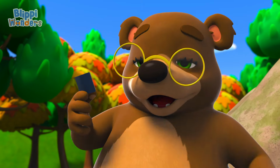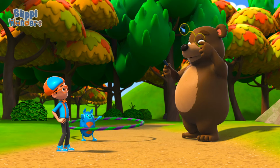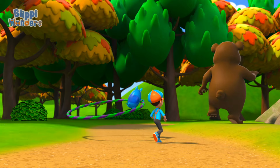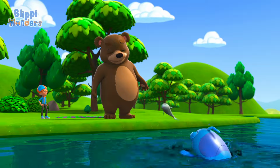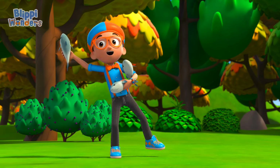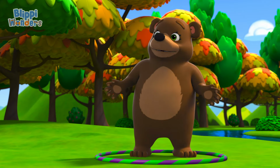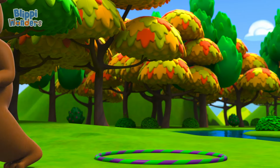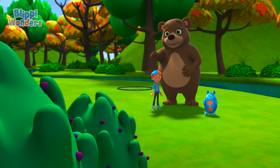I'm gonna have to eat a lot of healthy food and fast so I can bulk up my fat and fur to keep me warm. Fish is one of my favorite foods. Whoa! Voila! Oh, right. Eating! Thanks, Blippi. I'll also need to load up on berries.